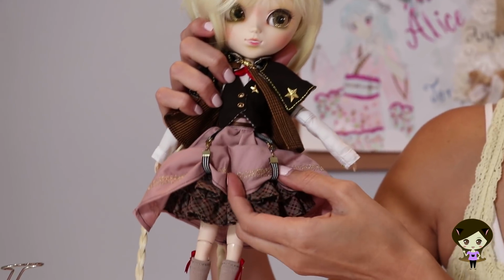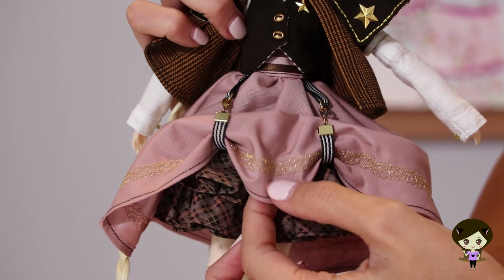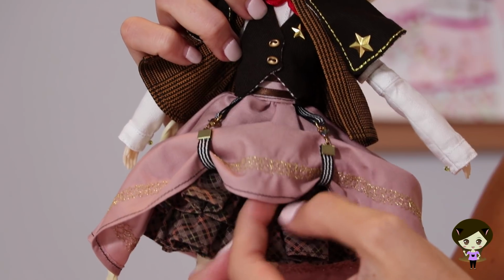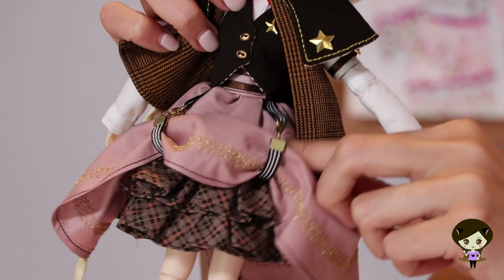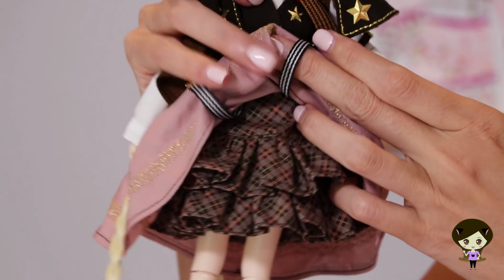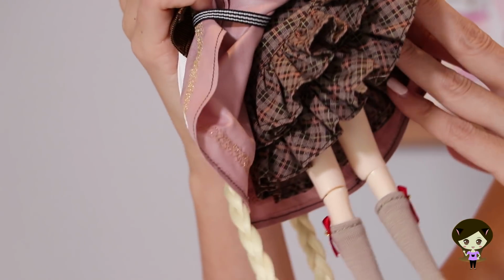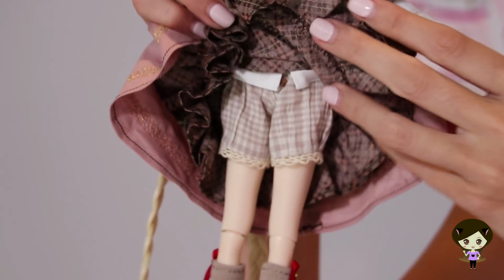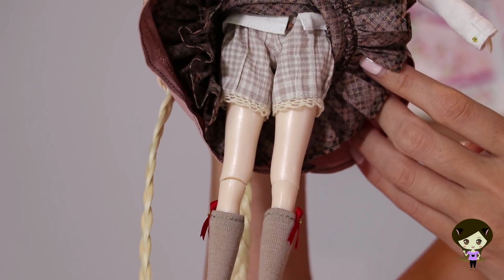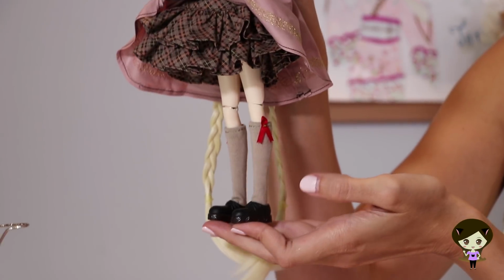The skirt is quite possibly my favorite part. I had my mom look at this, and she was so impressed by the quality of this fabric, the detail of this gold thread that's been sewn in, and these tiny little suspenders with real clasps, all metal pieces. And then underneath she has this wonderful little skirt. Just make sure she has underwear. Oh, she doesn't have underwear. No, she has these adorable bloomers. Bloomers that have lace at the bottom, if you can believe it. And then her socks and her shoes.